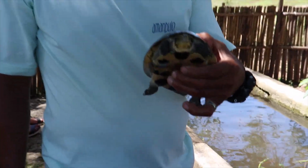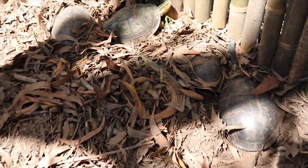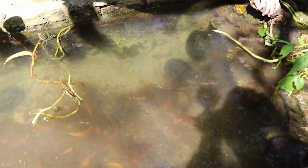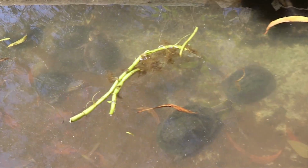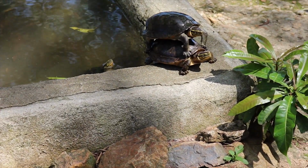For these small turtles, not much of an issue, and I think they're actually enjoying their small place, if without human interaction and invasion of privacy.